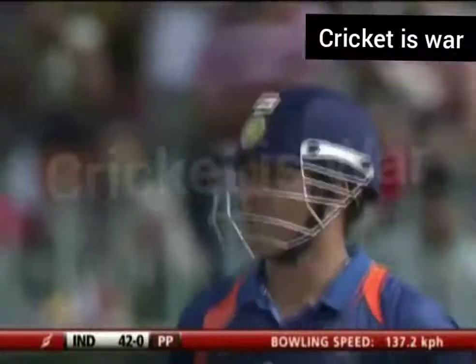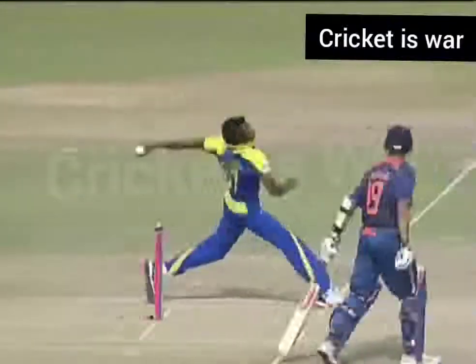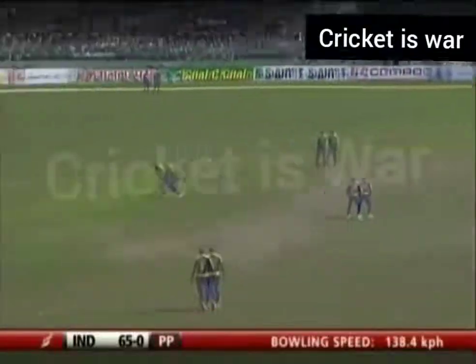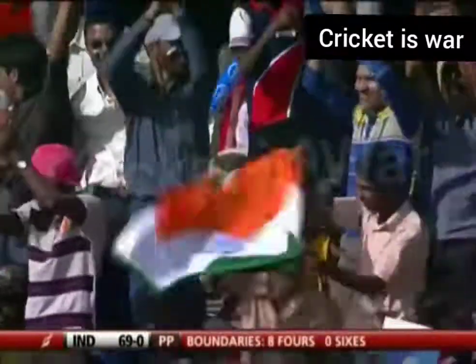Oh, great shot. Wonderful back foot drive through the offside field. Oh, and have a look at this shot. Up on his toes. Oh, that's classical Tendulkar. Oh, that's well played. It's into the gap, and that'll be 4. So Tendulkar continues to pepper the offside boundary. And that area has been a favourite area of his.